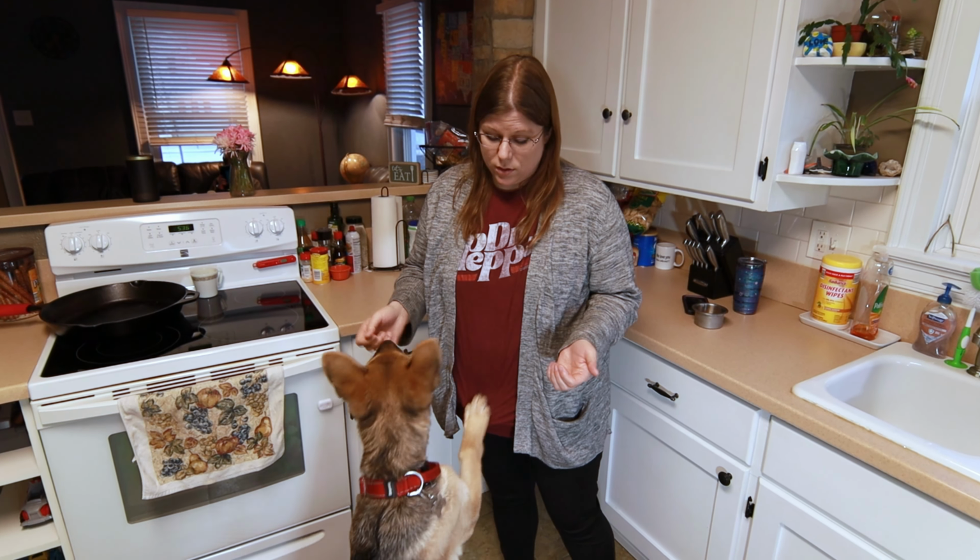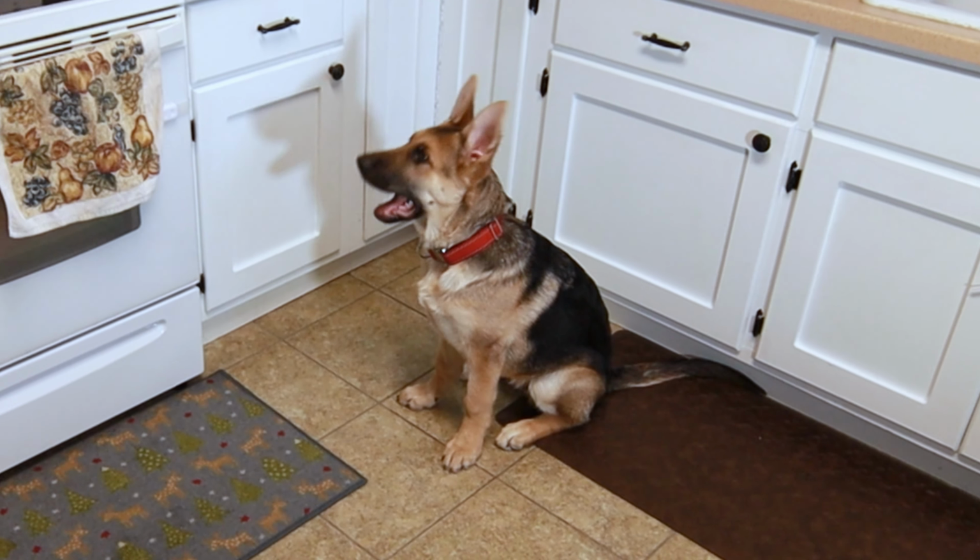Another thing we're working on is stay. It's pretty important for a dog that they stay when you tell them to. Safety reasons and whatnot. He's getting there. For starters, you tell him stay, and if he stays for like a second, you give him a treat. Just make it longer and longer. I'll try to give you a demonstration of about where we're at with stay right now. So here it is. Sit. Stay.